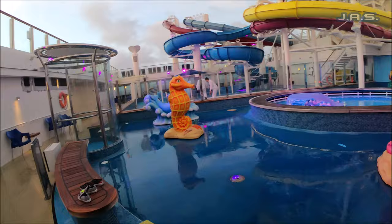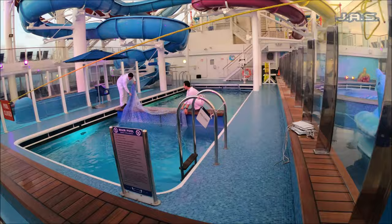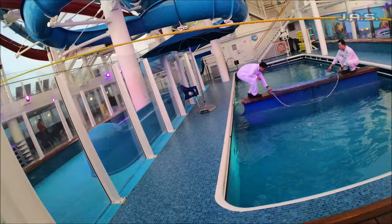And then this is the splash area for the kids. I got this at night, but I wanted to definitely show you all it during the day. And this is, I think, one of two pools. Look how small it is. I mean, you might as well be able to get a pool. Just go to the thermal suite, y'all.